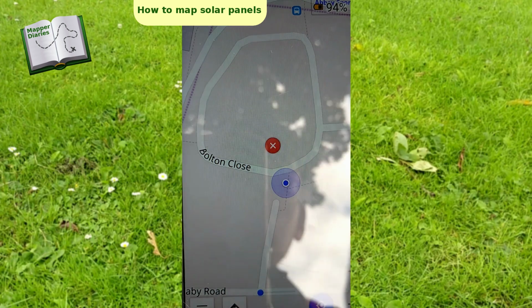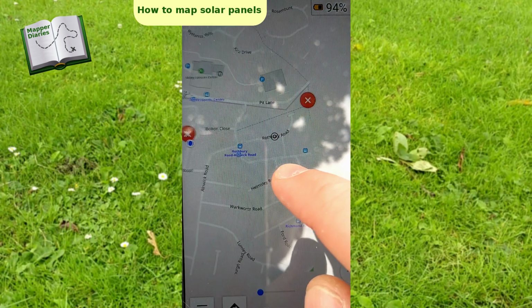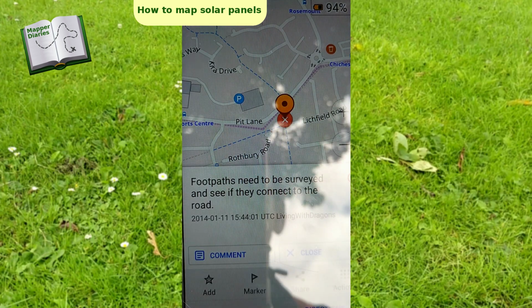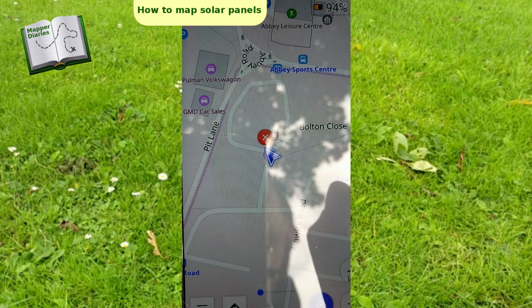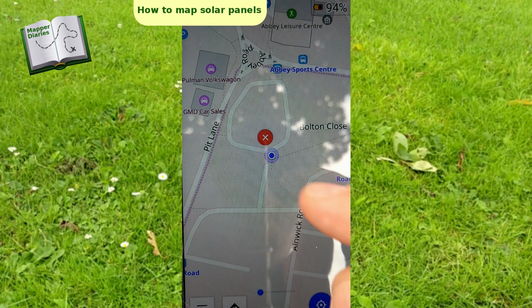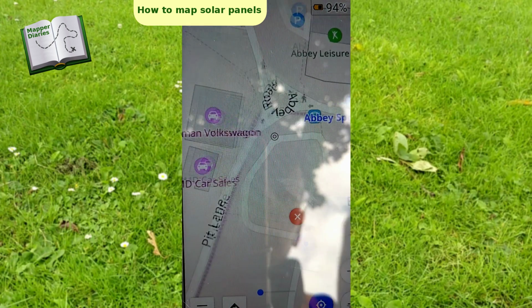It's also helpful because I can see here the note that's there, and I can see other notes on OSM that have been written, such as this one I did a few years ago where I need to check the footpaths. So it's not limited to solar panels, but we can go around and collect a number of data about this, and do it for each house.